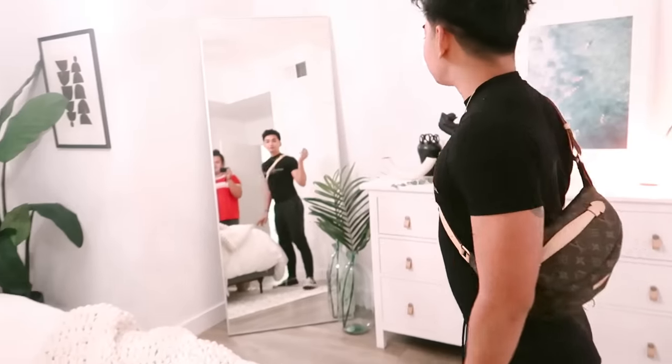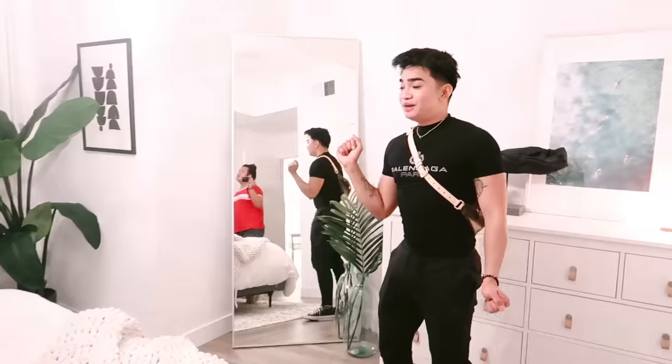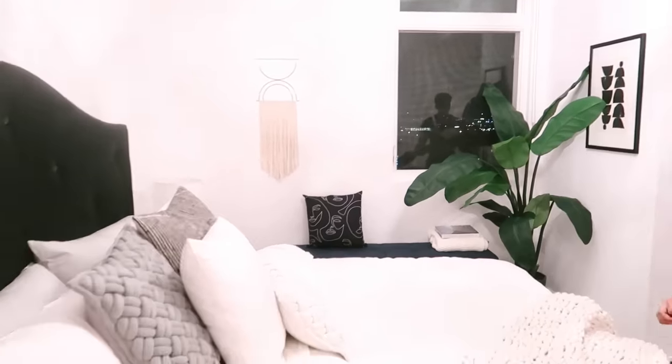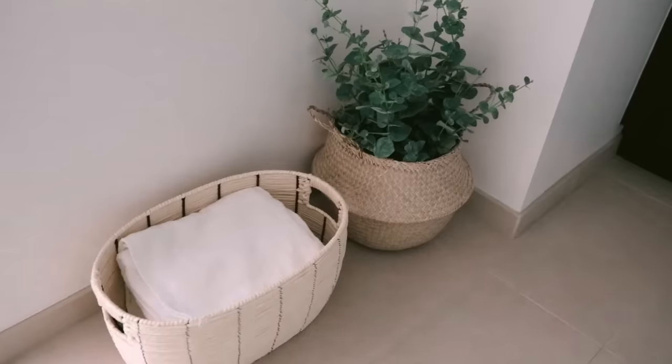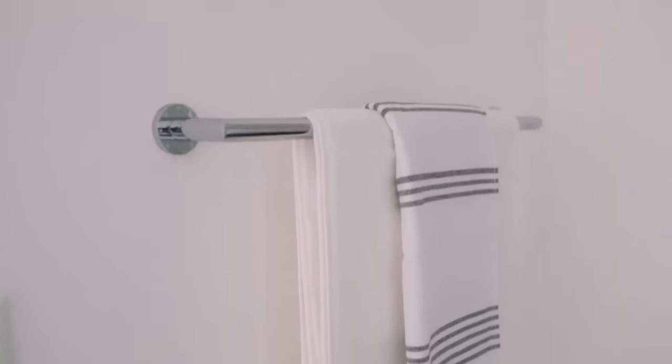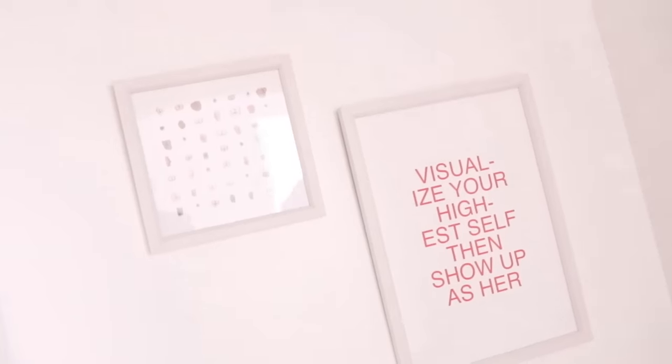Kiefer, I have a fucking apartment in LA. Bitch. Wait, I'm kind of jealous. I don't know what to say. OMG. This is insane. He got me crystals. Oh my god, that was a crystal. Drew, what the fuck? This shit is fucking sick.